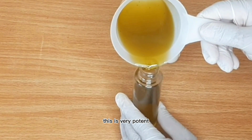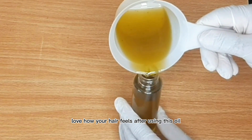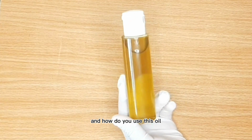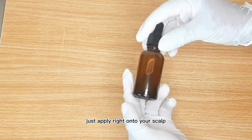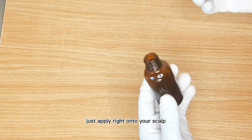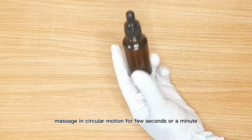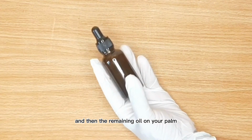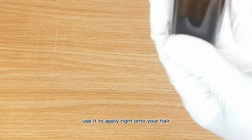This is very potent, and you would definitely love how your hair feels after using this oil. And how do you use this oil? It's very easy. Just apply right onto your scalp, massage in circular motion for a few seconds or a minute, and then use the remaining oil on your palm to apply right onto your hair.